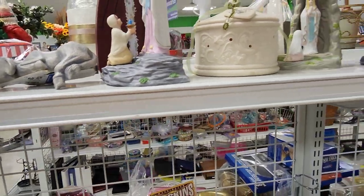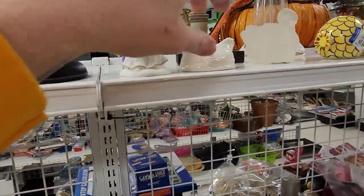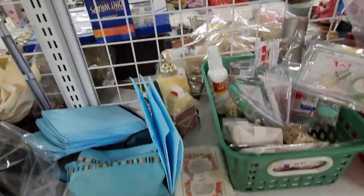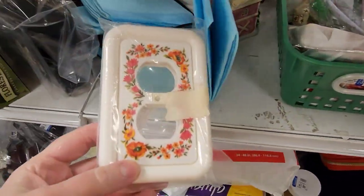And that was a Mary figurine, but I cut off her head because I was trying not to catch the people's faces on the other side of the aisle. Hope you understand. I know you do.